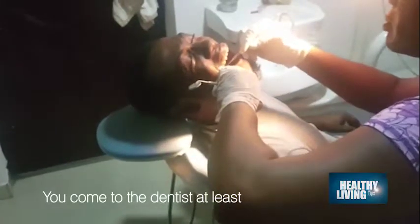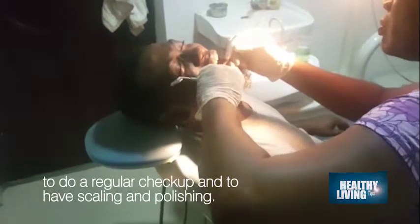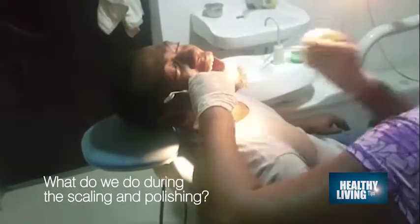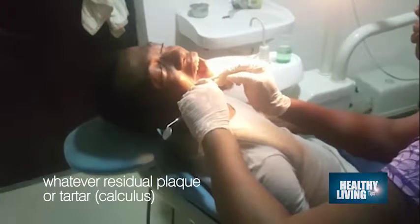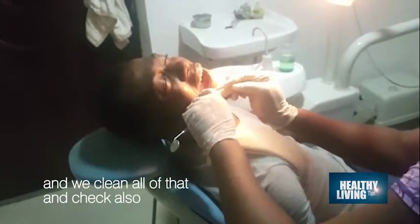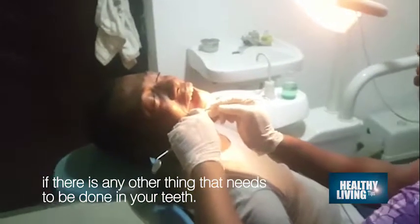You come to the dentist at least once or twice a year to do a regular checkup and to have a scaling and polishing. What do we do during the scaling and polishing? We use our instruments to remove whatever residual debris, whatever residual plaque or tartar, calculus might be in your mouth, and we clean all of that. And we check also if there's anything else that needs to be done on your teeth.